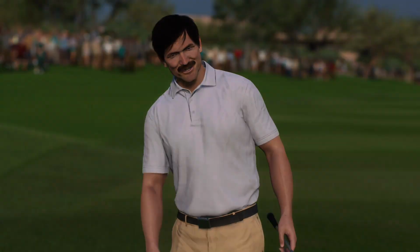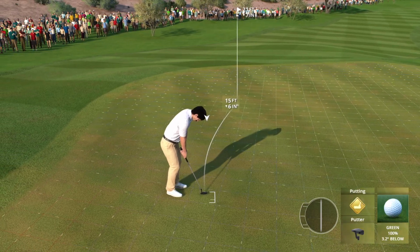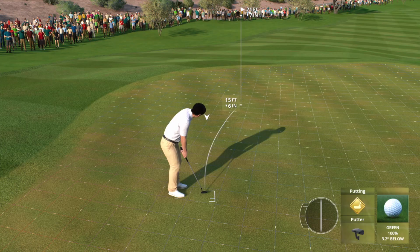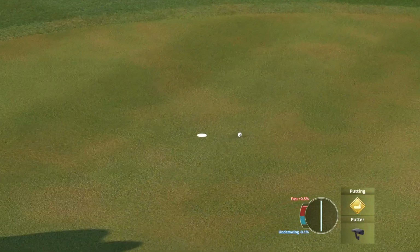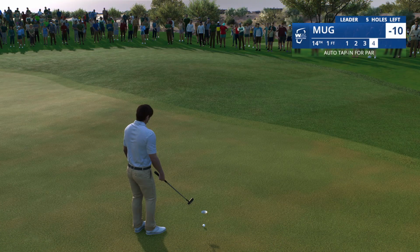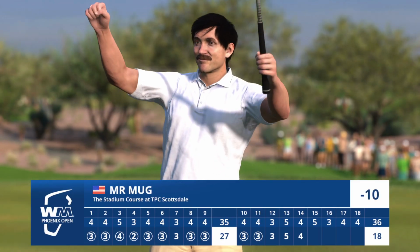And a good approach shot, just not quite as close as what you'd like, but still solid. Pretty big left to righter here for birdie. That might have been a little more break than he was expecting, as that one winds up undercutting the hole. No issues there. It is a par here at 14. And this will remain a 3-shot lead.